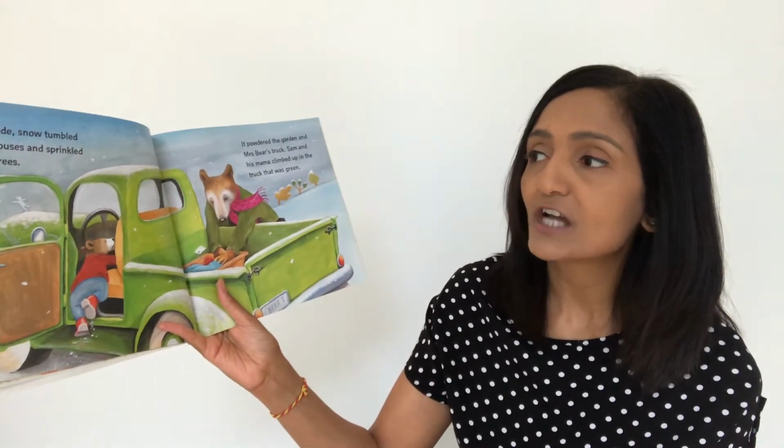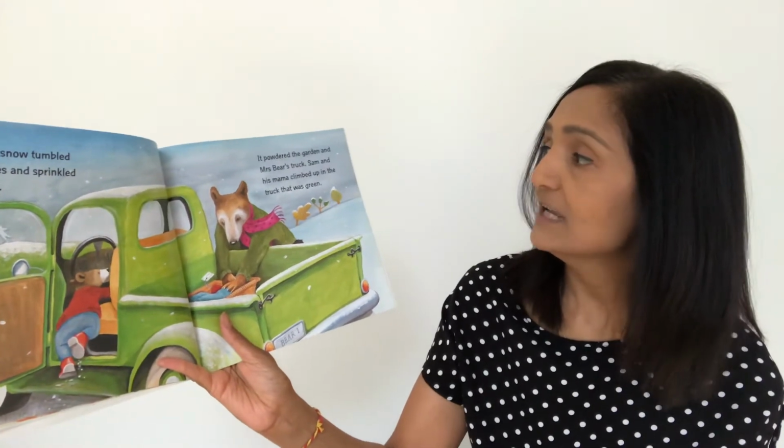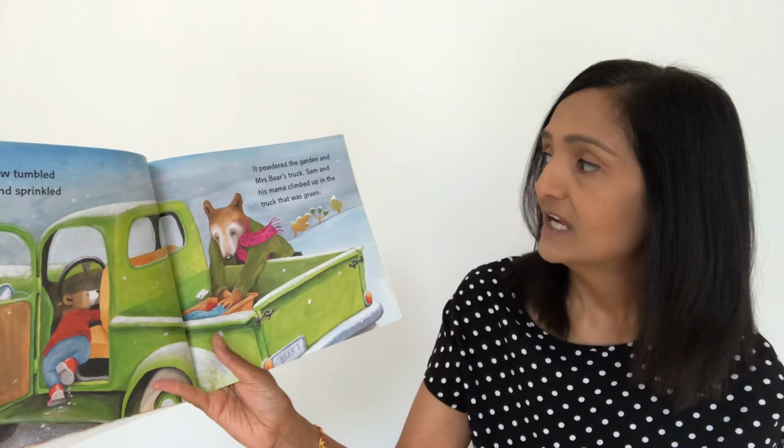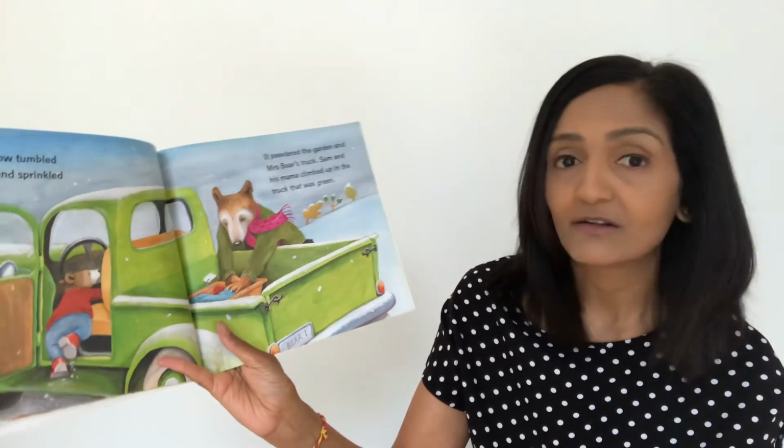Outside, snow tumbled on the house and it sprinkled the trees. It powdered the garden and Mrs. Bear's truck. Sam and his mum climbed up into the truck that was green.